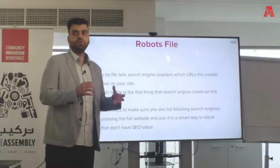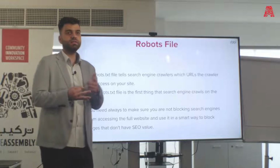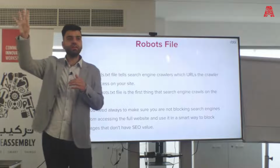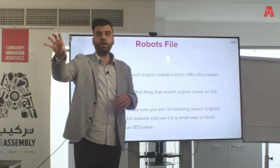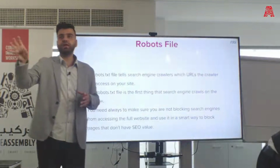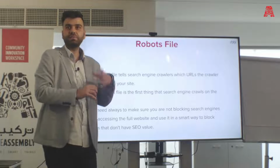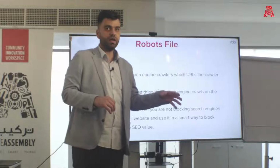It tells the robots who should crawl the website, and which pages. It's like putting guidance at the entrance of this room: before you enter, please put your mobile on silent and connect to this Wi-Fi. I put rules, so everyone who enters this room, I expect them to follow those rules. The robots file's purpose is like this: to put rules for Google on how to read my website.